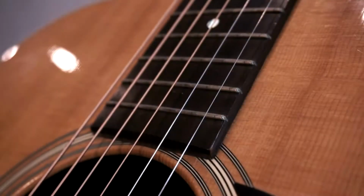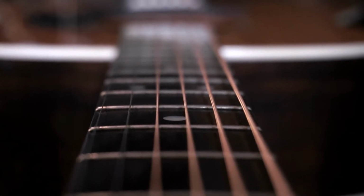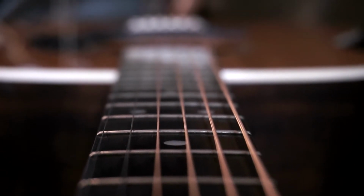It's a superb guitar. It sounds amazing. It's got that real Martin style boomy bass and huge projection. Very satisfying. Here's Aleks.